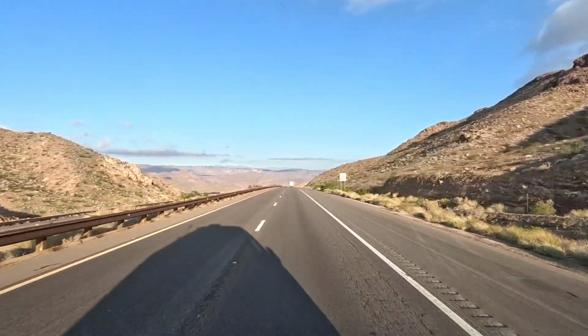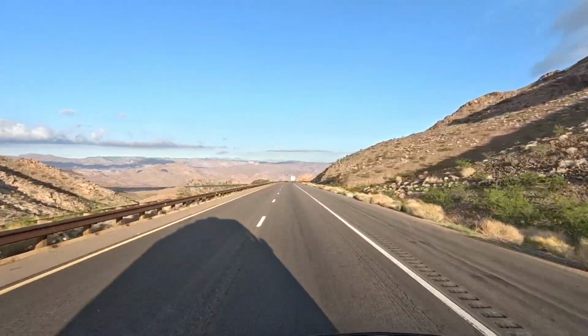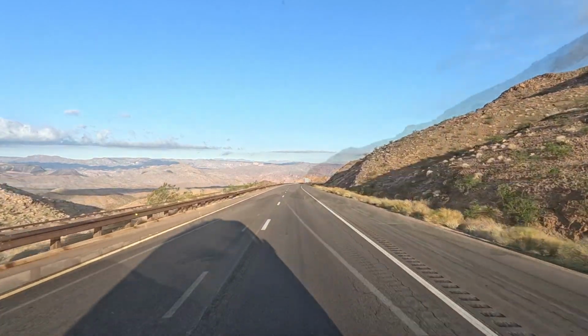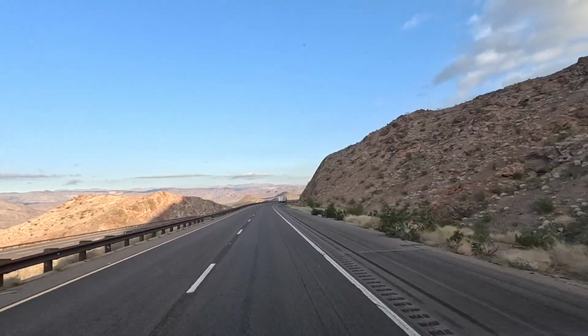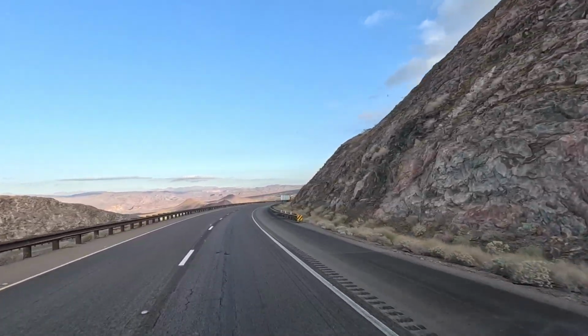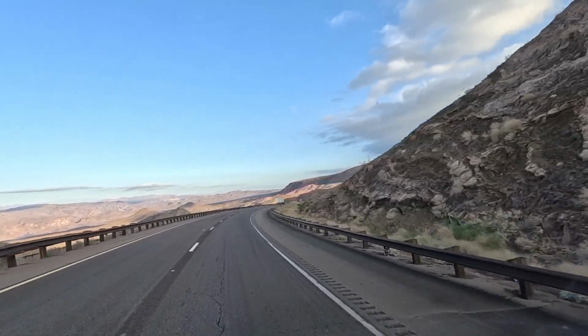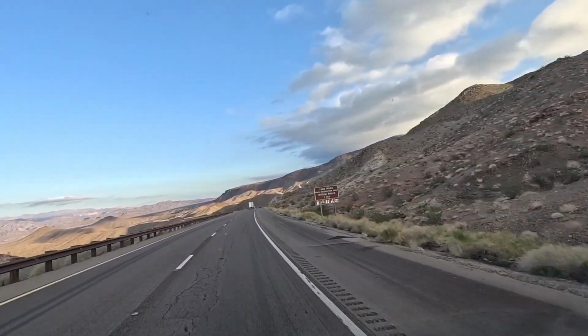This is the prettiest stretch of road right through here. It's the Willow Beach area. Just a massive canyon. Colorado River is way down below. It's just a pretty place to drive through.